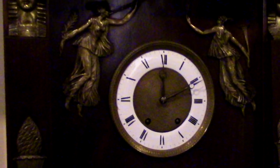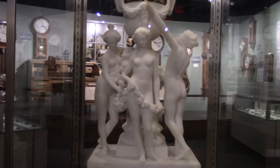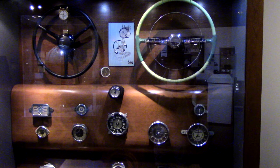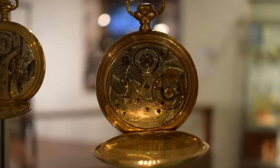So anytime you go to a museum, you will see beautiful artistry. And you can't have beautiful artistry without naked women. Also, when you go back in time, you also see the mistakes. Why the hell would someone put a clock on a steering wheel? Although this was the days of no seatbelts.